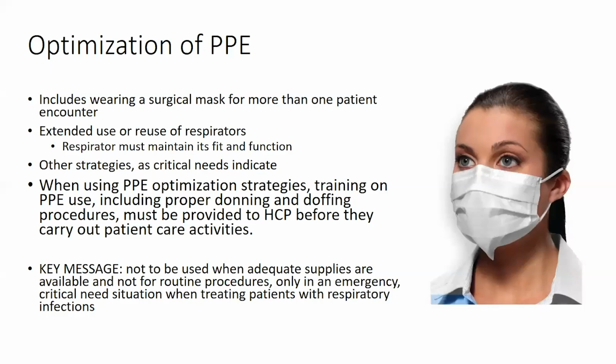When you're using PPE optimization strategies, the training on PPE use, including proper donning and doffing procedures, which may be different, and I'll talk about that in just a moment, has to be provided to healthcare personnel before they start carrying out these patient care activities. And of course, this is not for when adequate supplies are available and not for routine procedures, but when there's an emergency critical needs situation, such as we've seen over these past couple of months.